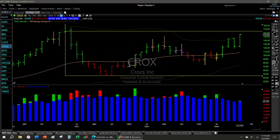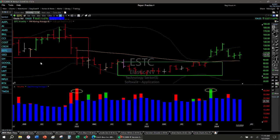Crocs, yellow bar signals, right there. This had two of them. Now, I was paying attention to these, but I'm just not a big fan of Crocs and the shoes and all that. But it was telling you that something was potentially changing.